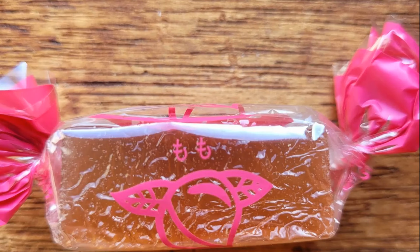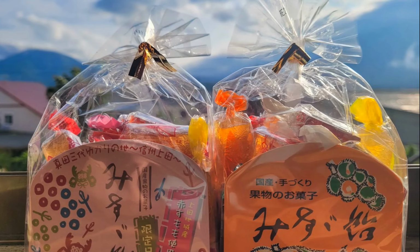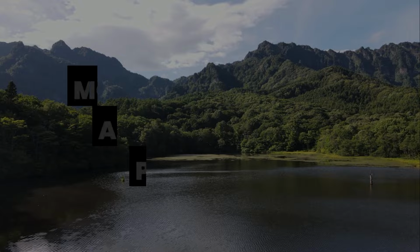For something more traditional, check out misuzuame. These are jelly-like fruit sweets that have been made in Nagano since the Meiji era. They come in beautiful wooden boxes and make a unique gift. Some shops also sell tsuko tegata, which are wooden tags once used by travelers as identification during the Edo period. They're now turned into lucky charms and souvenirs.